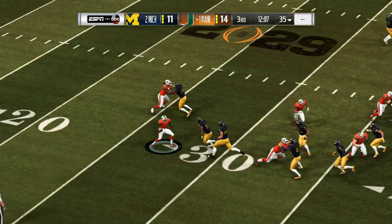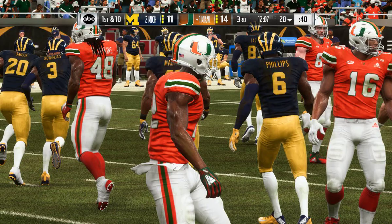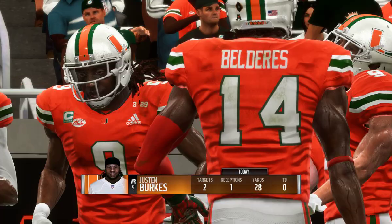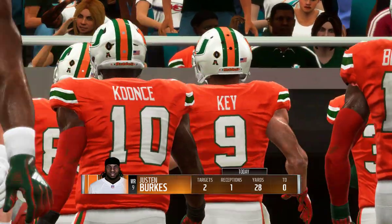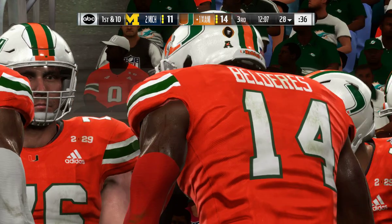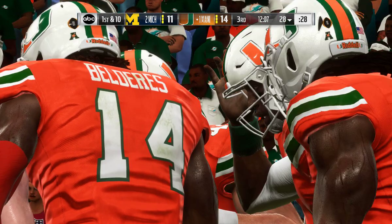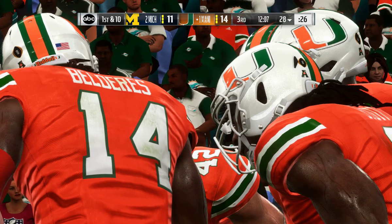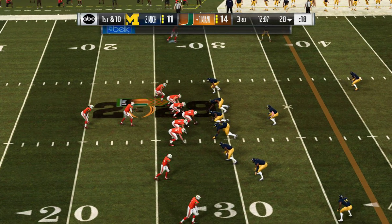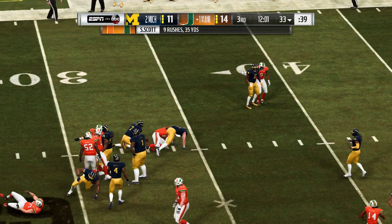Jakeem Grant now to return. And he'll take it past the 25 and up to the 28-yard line. Running, it's Drake. This will go for 5 up to the 33.